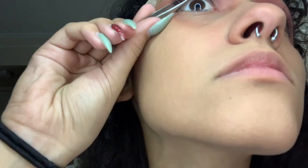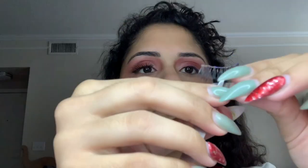Next, I'm going to be putting in my Ardell Wispies. I usually put on the Demi Wispies, but I destroyed those, so we're gonna go with the Wispies. Blend my lashes with the big ones. Okay, let me clean up the craziness.